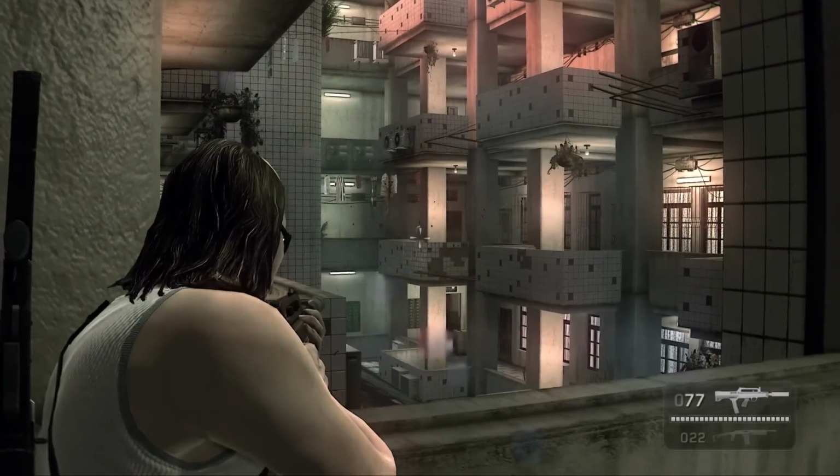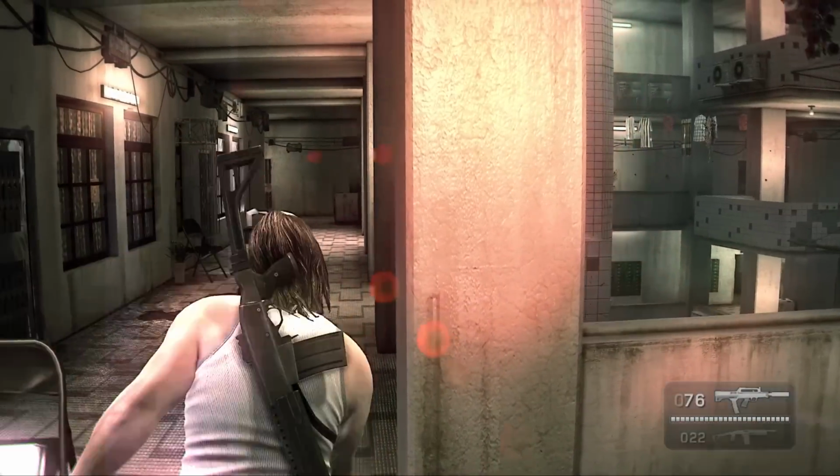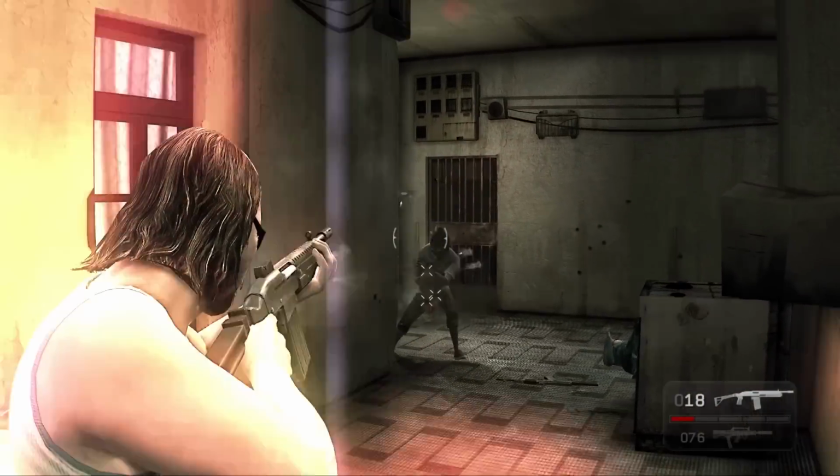The cover system has been dramatically improved over Dead Men. You can now choose when to snap into and out of cover. It's a small addition that makes the game feel more in line with its cover shooter competitors.